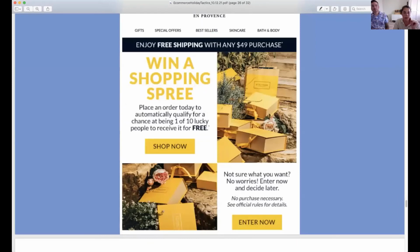A couple examples, like a shopping spree, a way to get people motivated to do something, to increase sales in the moment. Urgency does work a lot of times with email, just because we are very attention distracted. And so doing reminder emails when a sale is ending, doing reminder emails to people who've not converted yet, who've not bought yet, is really effective.